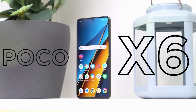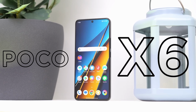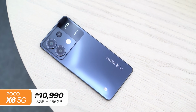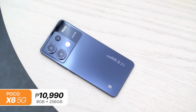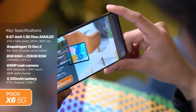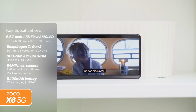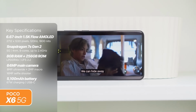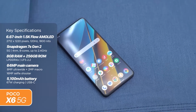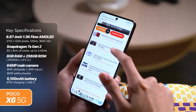First on this list is the vanilla POCO X6 5G. This one carries the most affordable price tag on this list, starting at only 10,990 pesos. For the price, it surely packs some impressive specs. It sports a 6.67-inch 1.5K AMOLED display with a smooth 120Hz refresh rate. This display panel can even reach up to 1,800 nits of peak brightness, and we even get Gorilla Glass Victus sandwiched on top for added screen protection. Speaking of protection, the phone also gets an IP54 rating for dust and splash resistance.